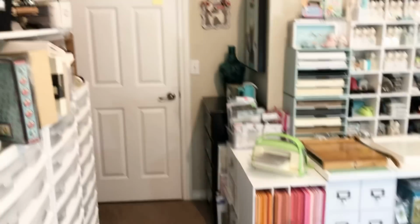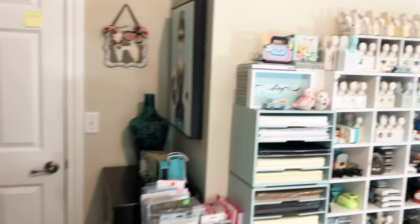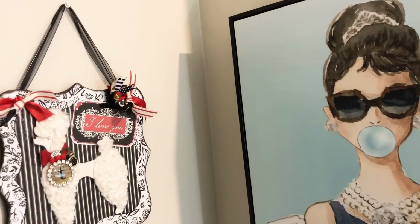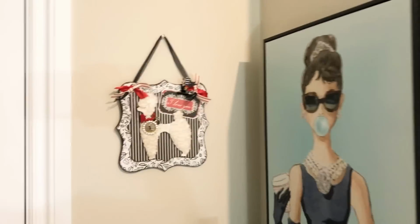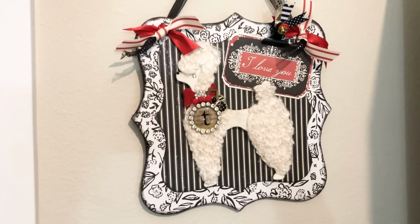But okay, so when you walk in my door, and I have a post-it reminding me of something up there, and this little spot isn't there all the time. That's kind of my little holiday thing. I'm taking the little post-it off. But this was made for me from a friend. Thought it was so cute. Joyce, thank you.